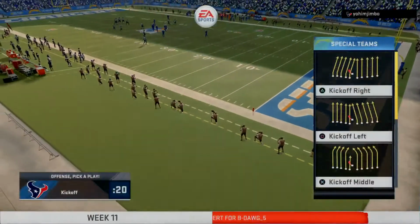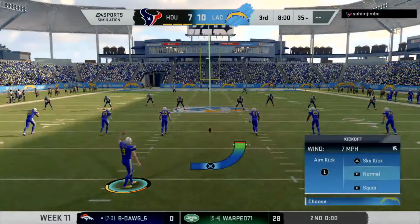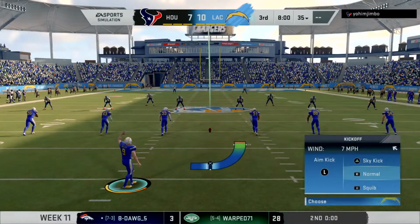Coach, thank you, sir. A field goal separates these two teams as we come back for this 2nd half.